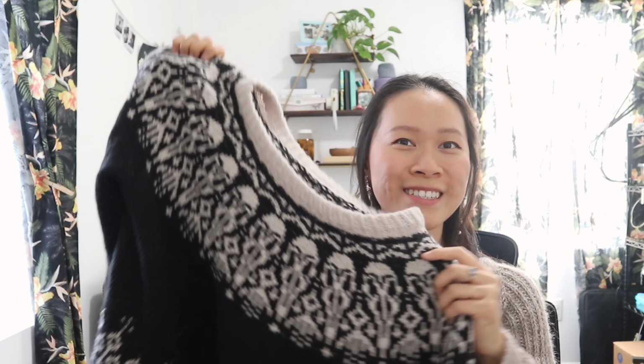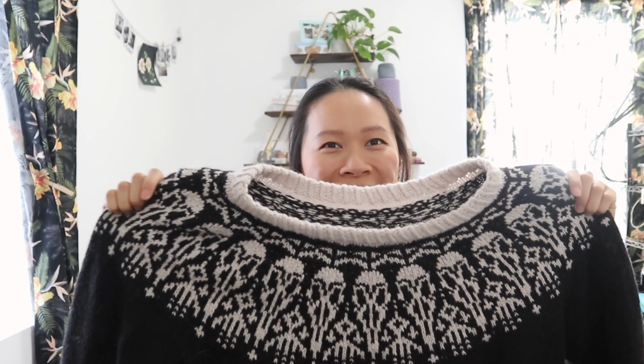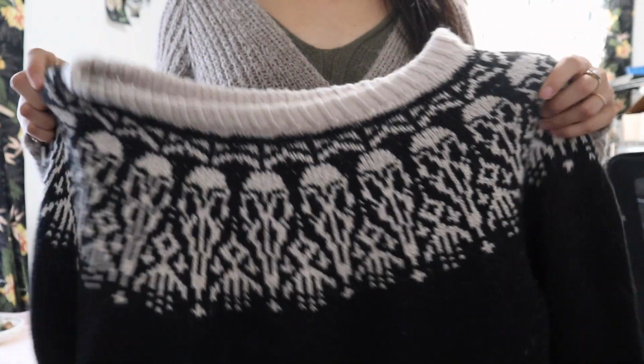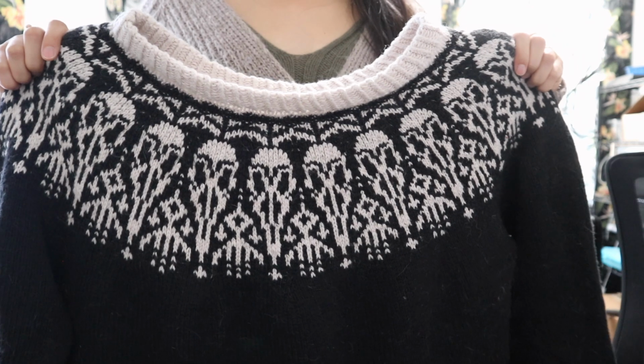I think that this sweater turned out so cool. It is definitely a statement piece, very unique, and this is actually my first colorwork sweater, so I'm really thrilled with how it came out. I think from far away it's just so striking. I'm pretty happy with how this one turned out. There are a couple of issues that I'll address later on, but first let me talk about the yarn that I used.